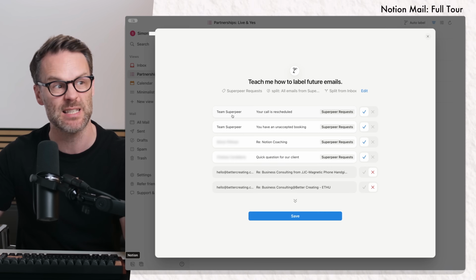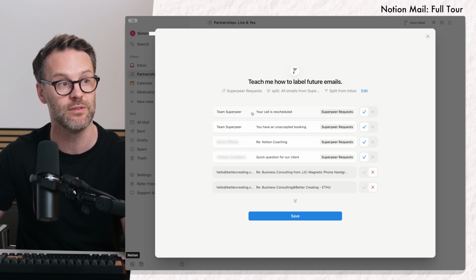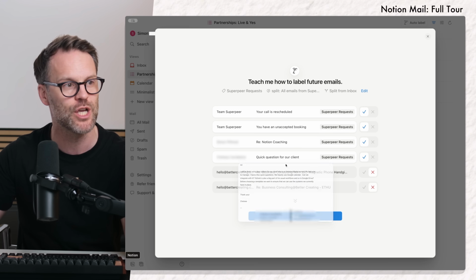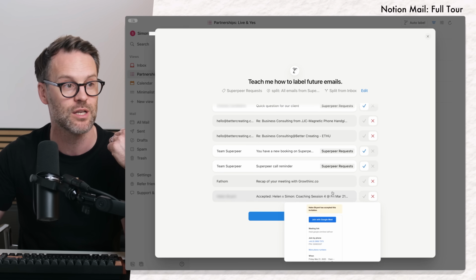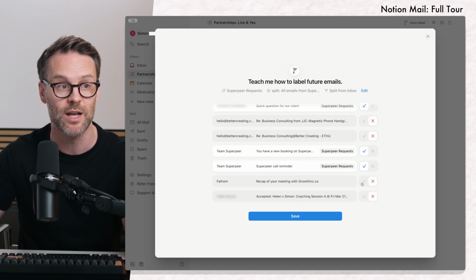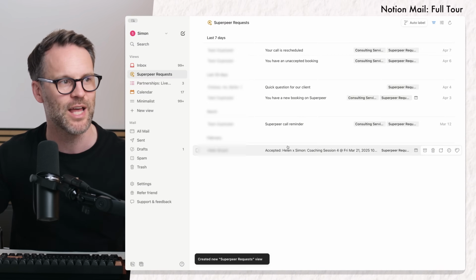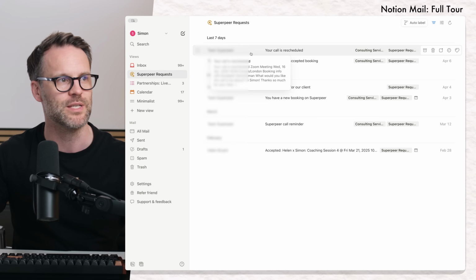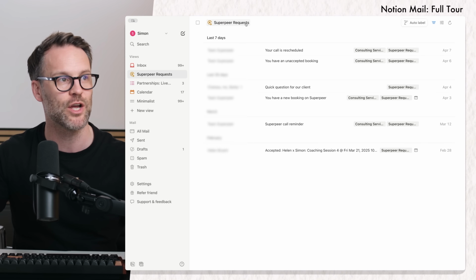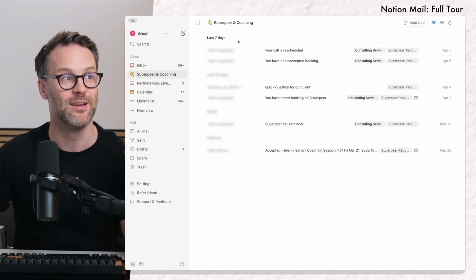Now you can see it's done pretty well. It's got Notion coaching responses, Team Superpeer, and you can just go through and check. That looks good. This is a Fathom meeting. I maybe would like to add that one. This one is definitely worth adding, and we're going to click save, and there you go. I've got emails from different people in here, and then I can rename this, and that should now automatically adjust things into that inbox.